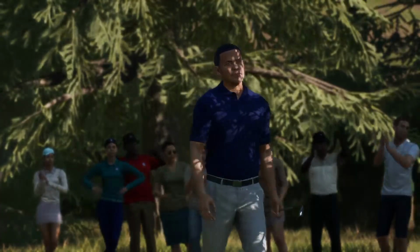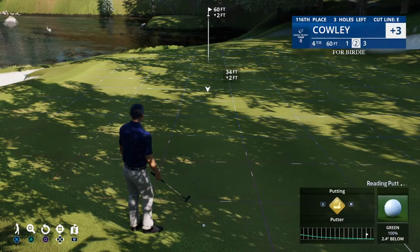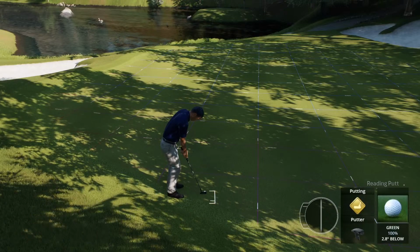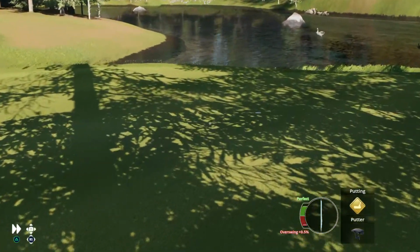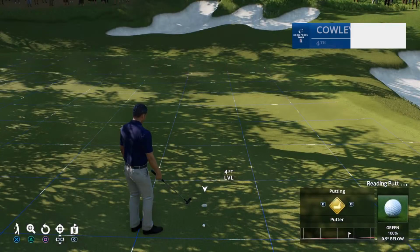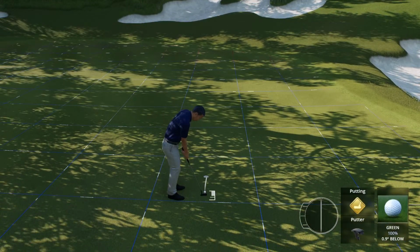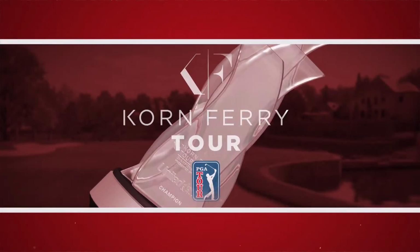Well, that'll be safe, but a long way back. So this one downhill all the way. This will be a tough one to judge. Look at this putt. That is something special right there. From that far away to gauge that speed, that is so well done. Okay, that one finished off. It's a par here at 4. And he'll hold steady at +3.